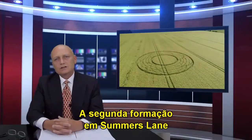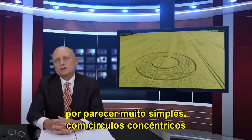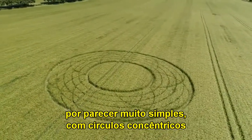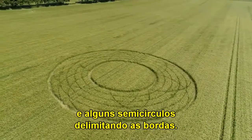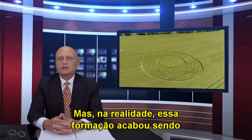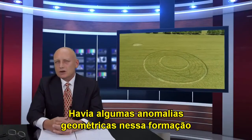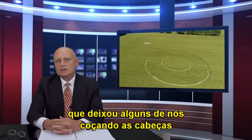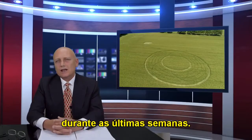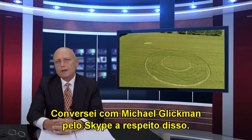Now the second formation at Summers Lane has probably been dismissed by many people because it just looks fairly simple with concentric circles and some half circles edged in around the edges. But actually this formation has turned out to be something of a geometric conundrum. There are some geometric anomalies inside this formation which have had quite a few of us scratching our heads for the past few weeks, and we still haven't found a resolution yet. I had a chat with Michael Glickman on Skype about this.